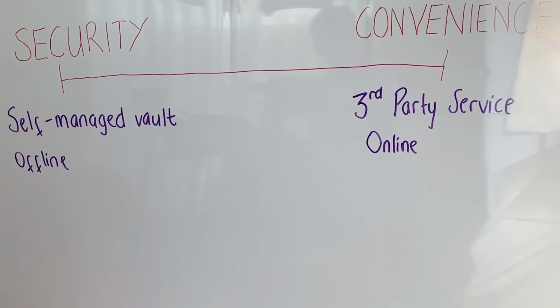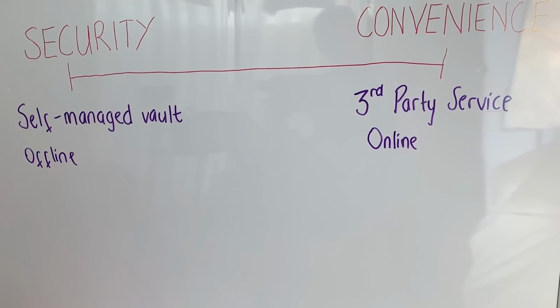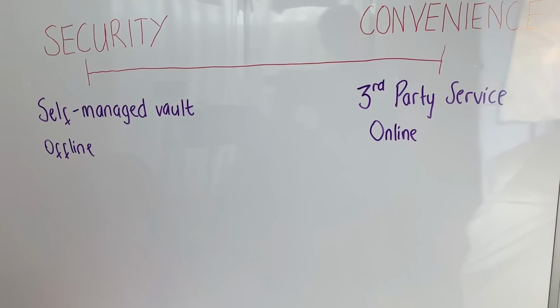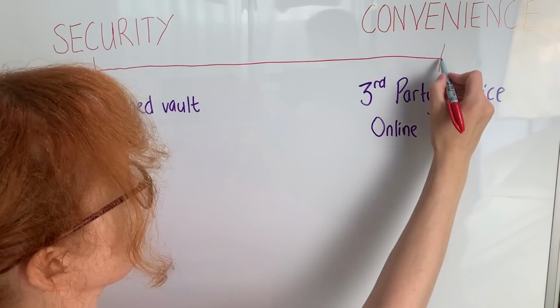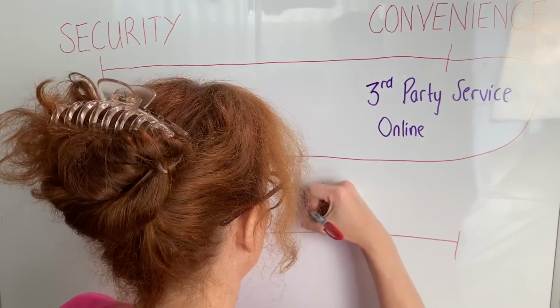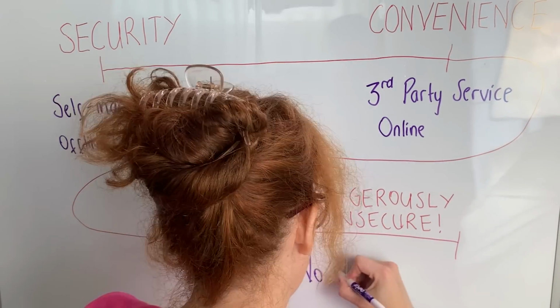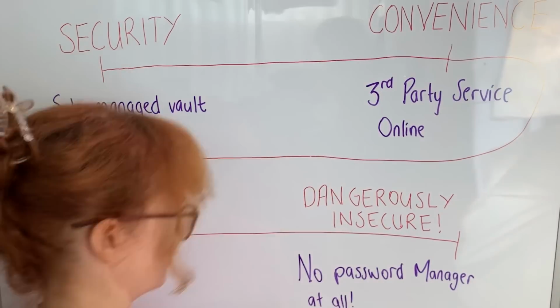A big advantage of a password manager is also that it is convenient. And if it is inconvenient to use, because it's very hard to use, then you won't use it. A reminder that on the other side of the convenience spectrum is privacy and security. So there are trade-offs for choosing the convenience of a third-party online service. But I want to reiterate that for the average person, using one of these password manager services is a great idea, especially if the alternative is no password manager at all. But regardless of your threat model, it's still helpful to understand the trade-offs.